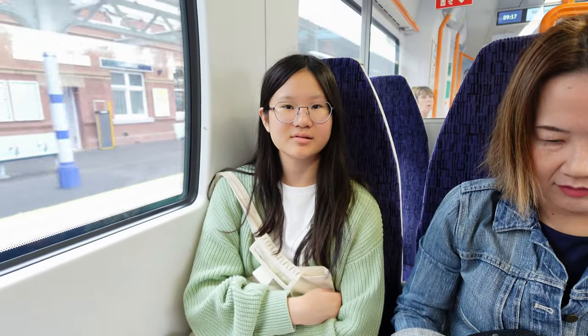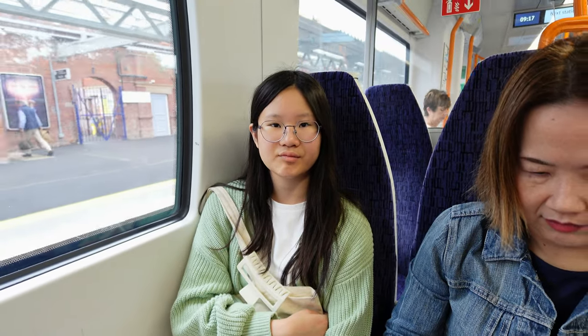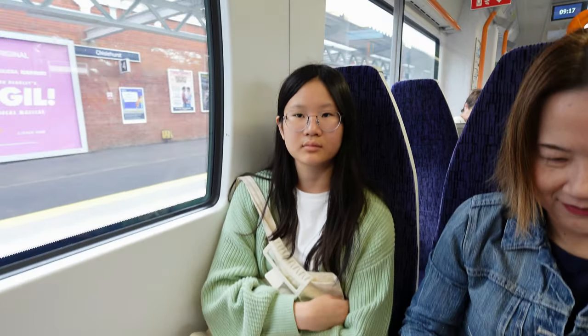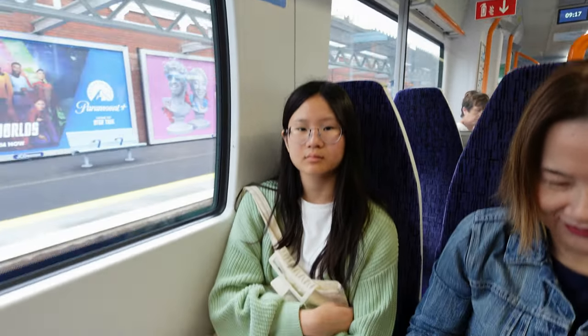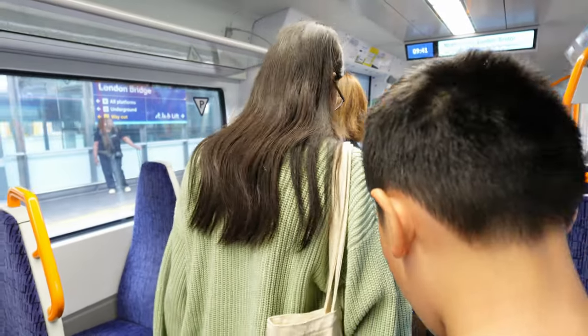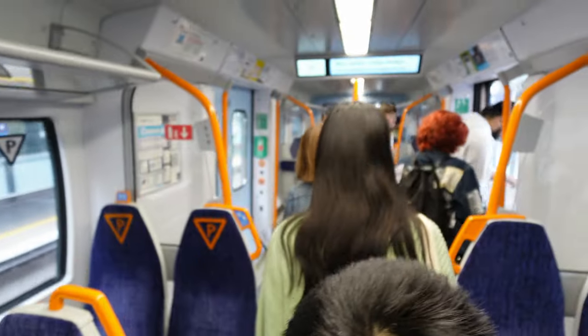A gimbal is very good at stabilizing left and right movement like this, but it doesn't stabilize like this. So the viewer is going to be sick in a minute. Don't do that then. This station is London Bridge.